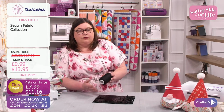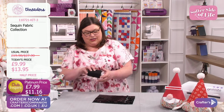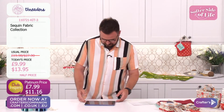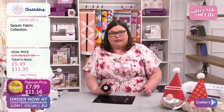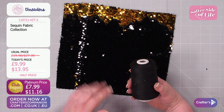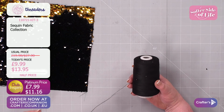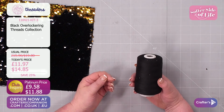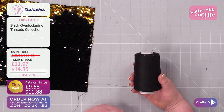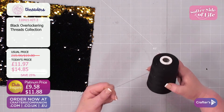The other thing I'm going to use is black thread. Now, sorry if you heard that at home. Bless you, John. A little bit of a surprise sneeze there. This is our overlocking thread. Just because it's for an overlocker doesn't mean you can't use it on your standard machine. I use overlocking thread quite a lot. It can be a little bit thinner, but it's a big reel, and I'm sure these are 5,000 metre reels.